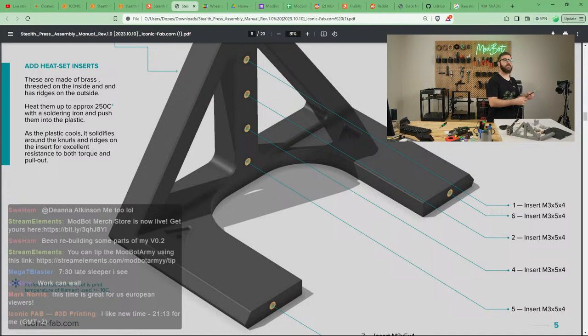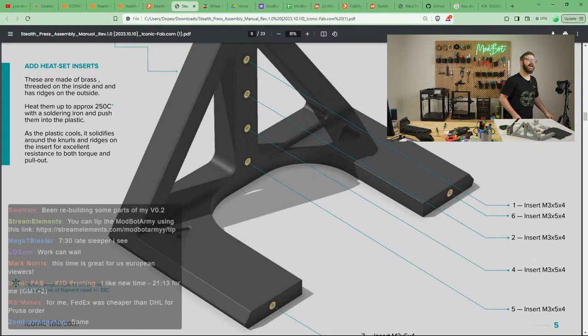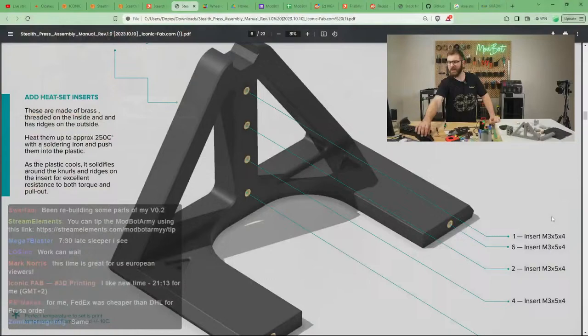I like new time. Yeah, I know it's definitely better for Europe. You're in Europe, right? Yeah, gotta be. Work can wait. What's up, Los? 7:30, late sleeper, I see. FedEx was cheaper. Okay, you did FedEx. Maybe I did FedEx too. It's been some years, but I'm sure if I looked up the order, I could find it when I placed it.